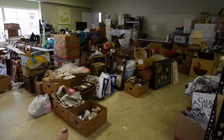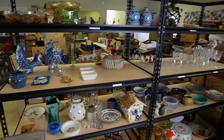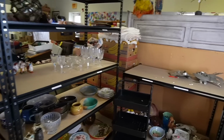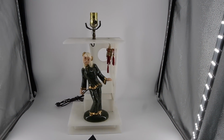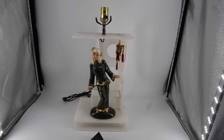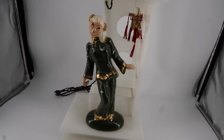Well, I've got the majority of the boxes over here separated out. You can see the shelves have a little bit more stuff on them. And I am working over here. Decided to start listing a few more of our lamps because we've sold some over the past few days. So I'm going to start with this Heidi Schoop moss lamp, which I picked up when we were in Ohio.